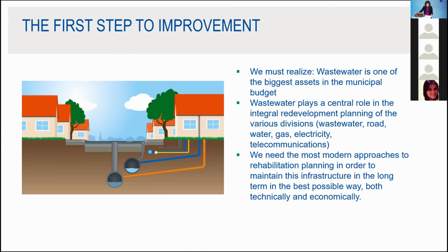city. So when you have a look at the chart, sewers are often located in the middle of the street at a very great depth, and so they generate the greatest cost in rehabilitation. However, the wastewater sector is also responsible for the issue of stormwater and damage-free surface runoff. This means there is extremely great potential in this division for the redesign of public areas. This means we need the most modern approaches we can get for this rehabilitation planning.